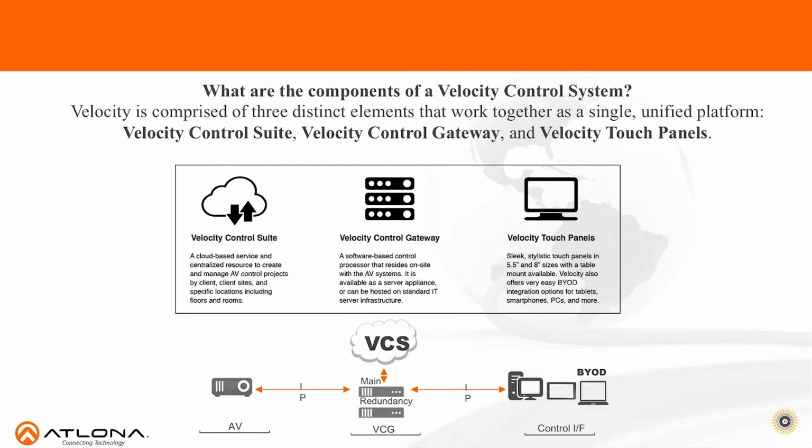Now, Atlona will offer a 5.5 and an 8-inch display panel that you can purchase for your customers to use. In addition to that, you can buy licenses to allow other devices to have access to this programming code so that the interface can be loaded onto their mobile device. It can even be pulled up through a web browser. And it's very simple for the end user to operate. Very simple for an installer to put this together. Training classes can be done online. They do not take very long.